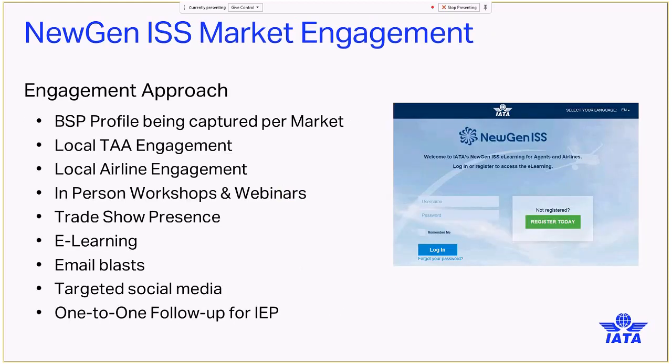Since not all of you have been involved in a country that's live, just to give you a little bit of what we've been doing from a market engagement perspective. As part of the migration activities, we are capturing a BSP profile per market. Some of you may have been contacted. This is capturing key information, market specifics that we should know about in terms of how to reach out to the market. We also work with you in engaging the local travel agent associations and airlines, working with them in terms of how they can leverage their networks to get the word out on NewGen ISS.